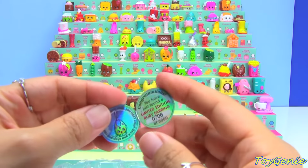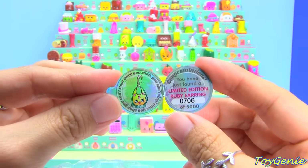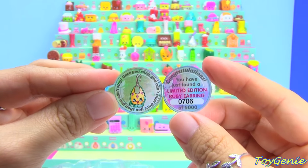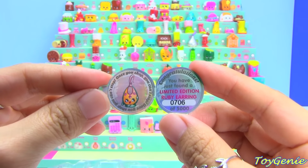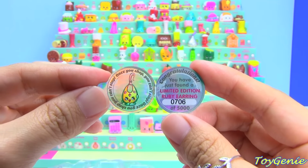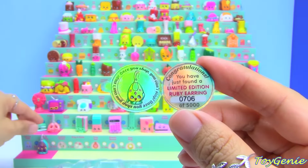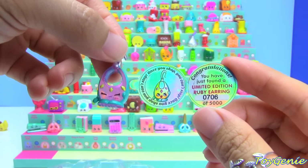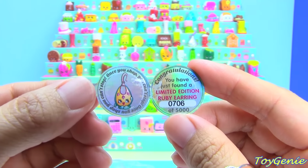I have number 706 of 5,000. It says, congratulations, you have found a limited edition ruby earring number 706 of 5,000. And look at the picture. Her eyes are open here. Look. Really, her eyes are closed, but the picture, her eyes are open because she's so shocked, just like me.